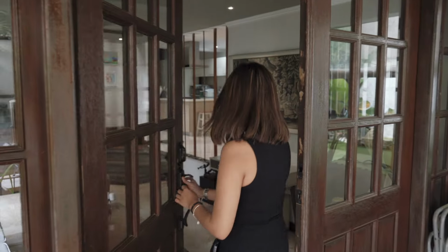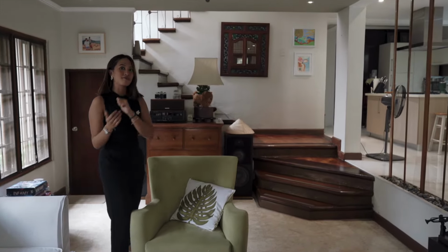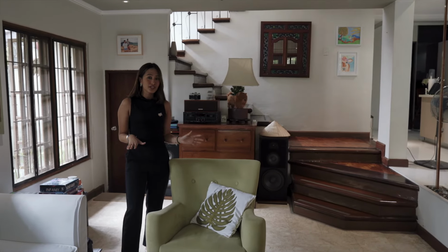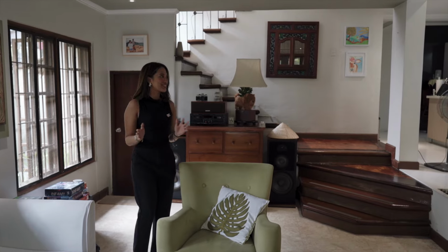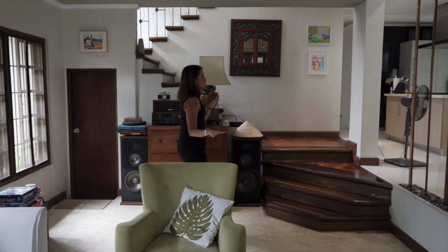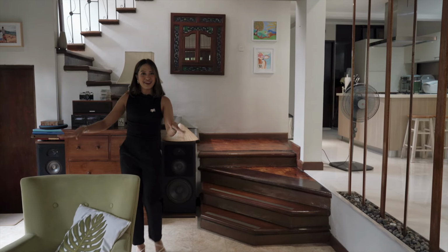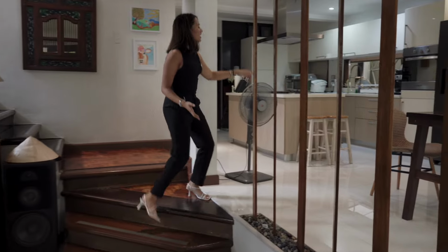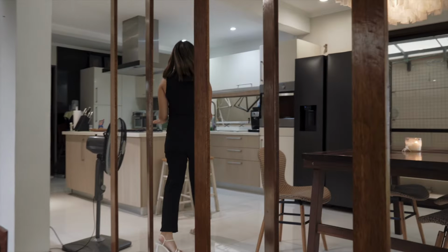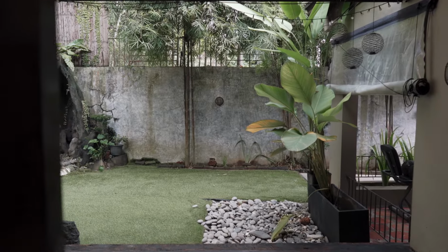You can use that door or through the service area right over here. Okay, let's enter. So this house is actually newer compared to the main house because this was built in the 90s, 10 years after they built the first house. So they have like this separate place for the siblings to hang out. So you have this main living room and you have the dining area and the kitchen right over here. You even have a small pocket garden there for their dogs.